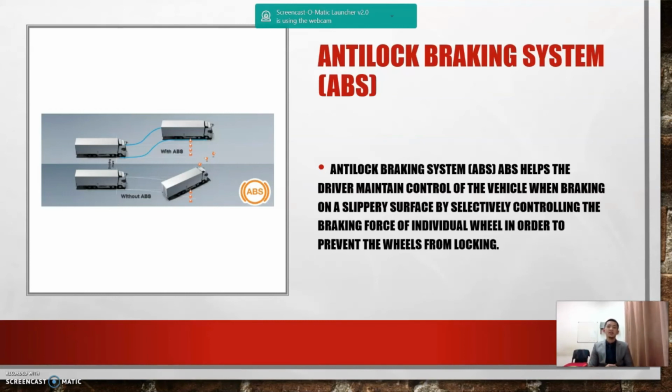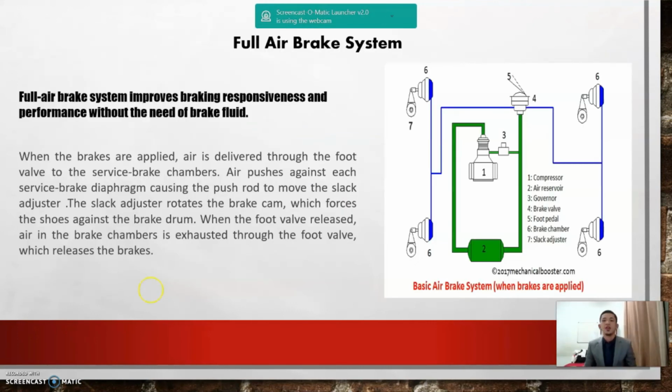Next, what is the air full brake system? The full air brake system improves braking responsiveness and performance without the need of brake fluid. Air brake systems are widely used in commercial vehicles such as bus, tractor, trailer, and others. In this brake system, compressed air is used as the energy transmitting medium to actuate the foundation brake mounted on the axle. There are 7 components in the full air brake system.